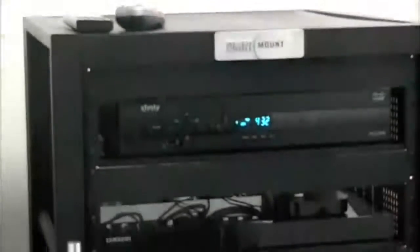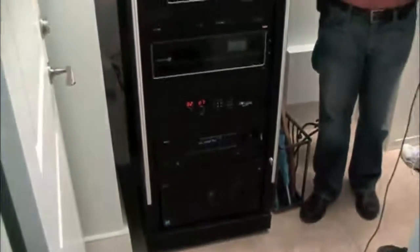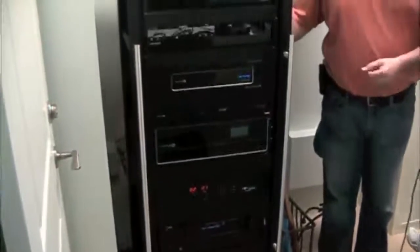Okay, Michael, we're in the equipment closet now, and tell us about this rack of equipment we're looking at. Well, basically, this is the central location for all the components that are being used in the house. Starting from the top, we have a couple of cable boxes, a Blu-ray player, and an Apple TV, the controllers and multi-room amplifier, the video distribution system, surround sound amplifier, and then a 400-disc Blu-ray. So really, there's nothing specialized about the equipment itself. It's just the way that it's distributed through the house and the units that we use to control it that gives it the distributed audio and video effect.